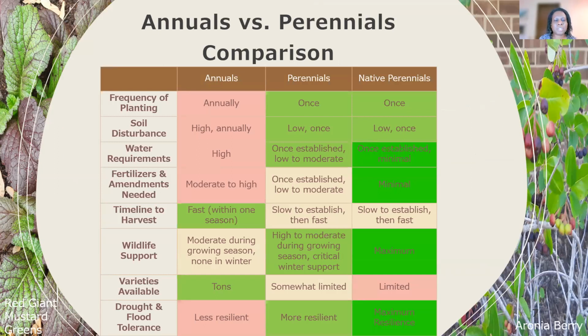In terms of soil disturbance with the annuals, because you're planting them each and every year, there's constant soil disruption happening. And the reason why that is an important thing to think about is that you really want to build rich soils. And in order to do that, allowing the microorganisms that exist within that soil to build out and decompose things and build up that organic matter is important.